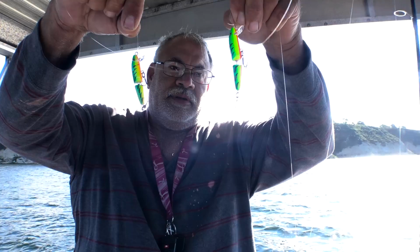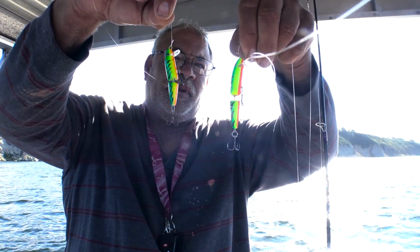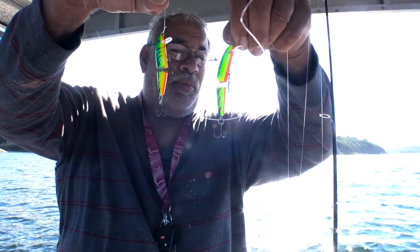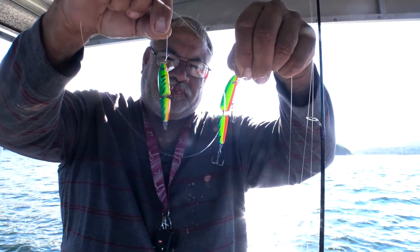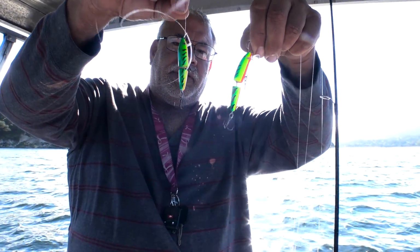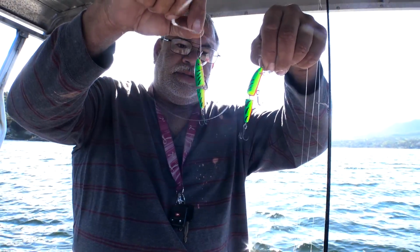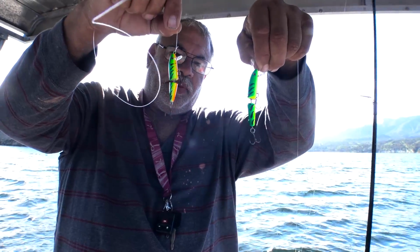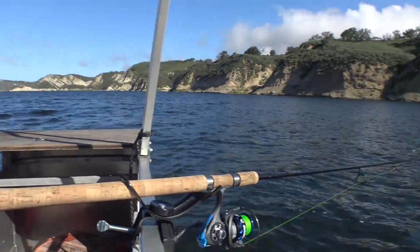You can see the size differential between the J5 and the J7, which are probably the two most popular sizes of the jointed. The J9 and the J11 are pretty big. I'm not sure that they would work here. I think they're for maybe a bigger fish to target, but the 5s and the 7s right here are a pretty productive size for the jointed Rapala.